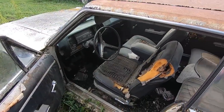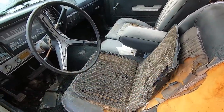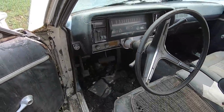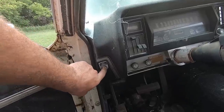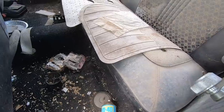Oh boy, she's pretty baked out. She's got the Posturepedic seat insert. My foot went through the floor. Oh, real good. Whew, she's hot in there. She's got Cruise Command, so we can push that. Oh, well, we're gonna have to work on that. Got some WD-40 from the '80s.